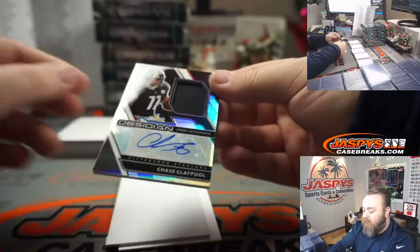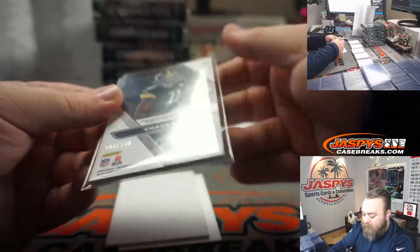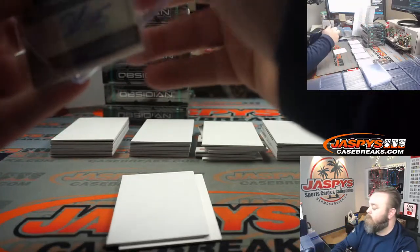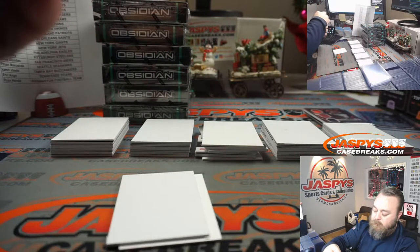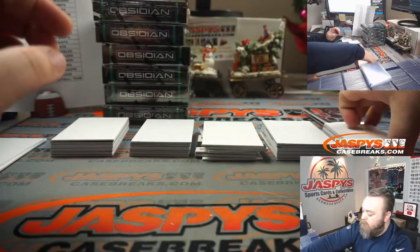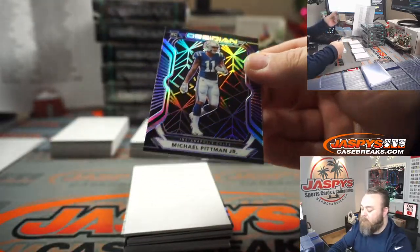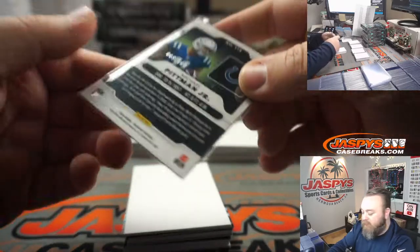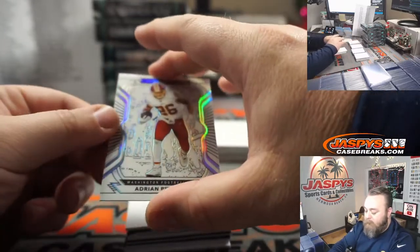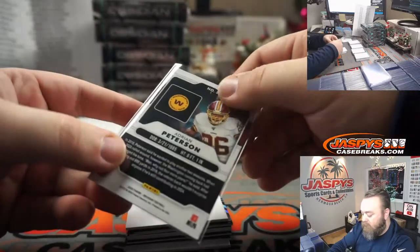And, nice. Jersey and auto, Chase Claypool for the Pittsburgh Steelers. Dan Tursky, 3 out of 150. There you go, Dan. Congrats. Michael Pittman Jr. for the Colts, Robert Briggs, 69 out of 100. We got a Contra up next, non-rookie, Adrian Peterson, AD, all day AP. Washington, Ryan Harold. There you go, man.